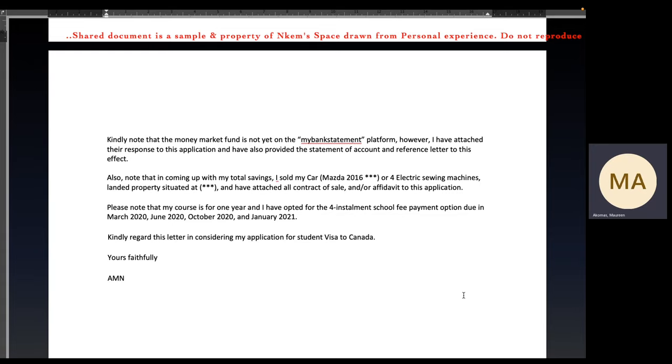The agent from my investment fund got back to me and told me they were not yet on that platform, and so they only gave me the reference letter and the statement. So I printed out that mail conversation, the statement of account and the reference letter and added it to my application. Funny, yes? Every piece of information and every correspondence is important. This way, the IRCC agent knows that the fund is there, it's just that they could not access it directly because my investment bank was not yet on that platform.